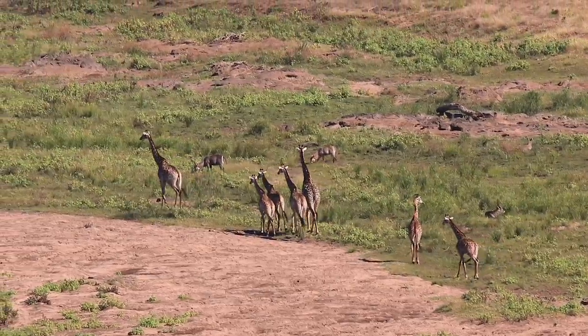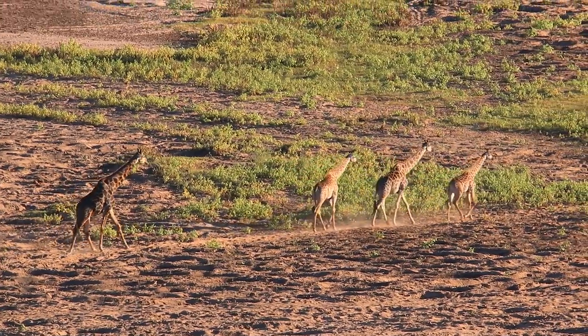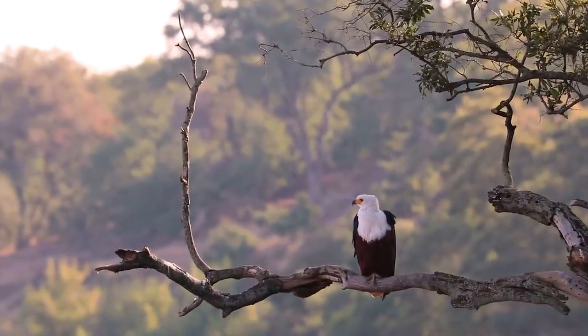During our stay at the Olifants Rest Camp, we did not even go on a game drive, as the views of the river were so spectacular and the animal sightings were great.